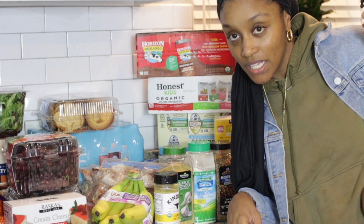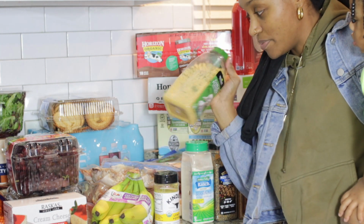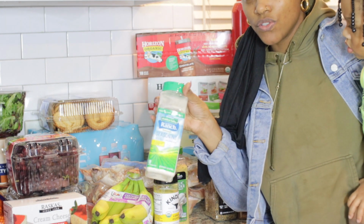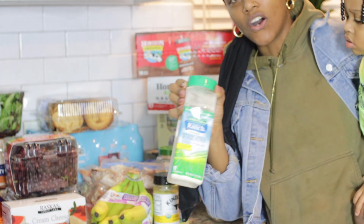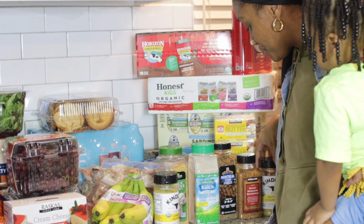But they had a really good deal for smoked paprika, which is hard to come by sometimes. It was like $3 for a really big one, about this big. Yeah, so we got some of that. And then also, I like to use the ranch seasoning for my pot roast. Y'all, you gotta try ranch seasoning in your pot roast. It's a game changer, I promise you.